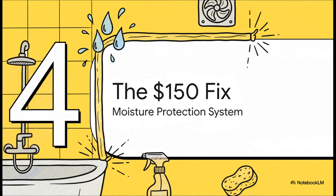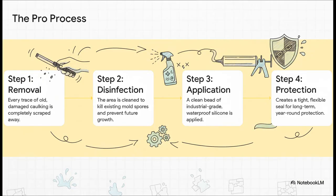Okay, enough about the problem, enough doom and gloom. Let's talk about the real, effective solution. And it's not just a touch-up, it's about creating a complete moisture protection system for your bathroom. See, a professional fix is methodical. First, they completely remove every single trace of that old, failed caulk. No shortcuts. Second, and this is crucial, they disinfect the area to kill any existing mold spores, a step most DIYers skip. Only then do they apply a new professional-grade bead to create a perfect, long-term seal.